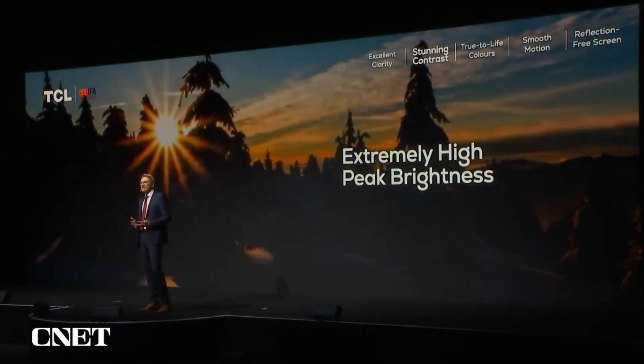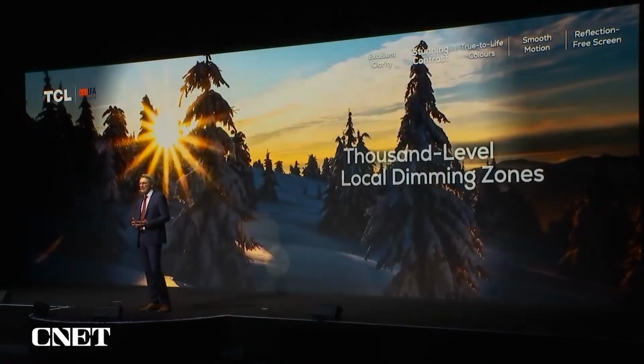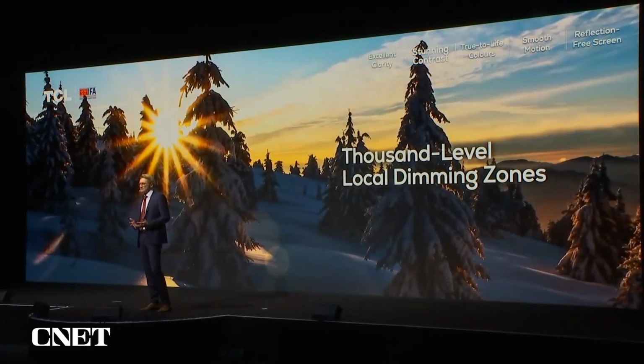C935 is full of Mini LED technology innovations. It has peak brightness of over 2000 nits, linked with matrix of 1920 dimming zones. It helps to reveal every detail in the very bright areas like the sunlight or darkness of caves.